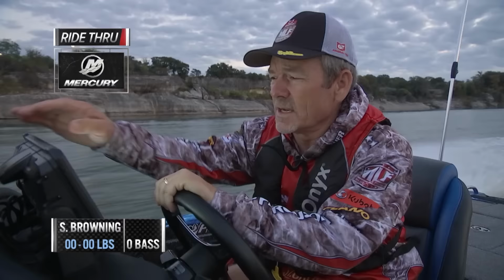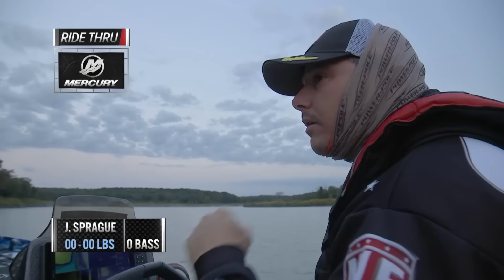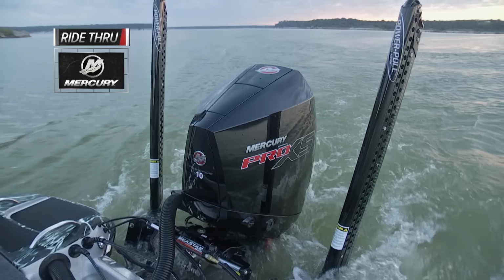Pretty basic. Gonna have to break this thing down in a short period of time. We got a 30-minute Mercury ride-around. Right now, this lake obviously looks a little low, so I'm just trying to see what's in the water available to fish. I'm just gonna idle through one of these little pockets.